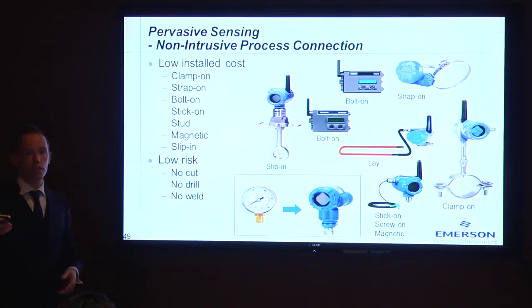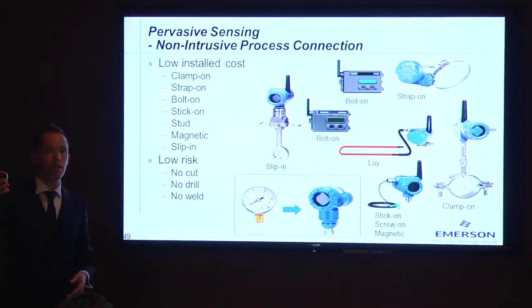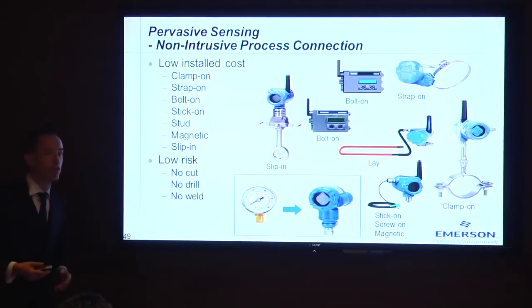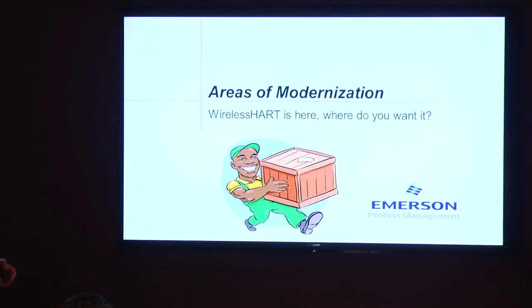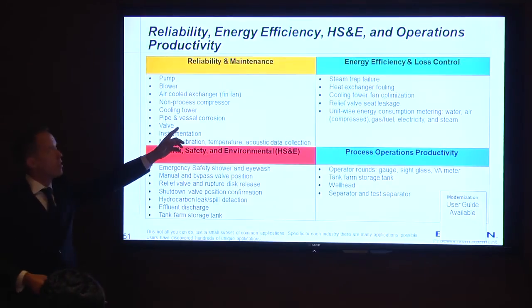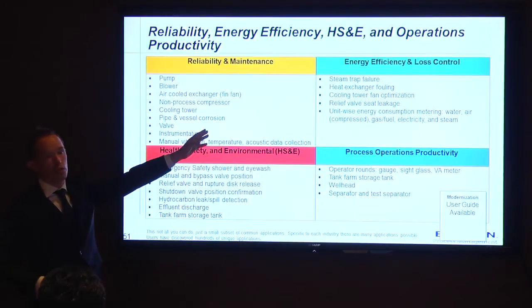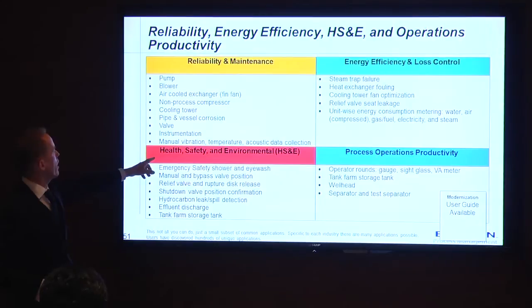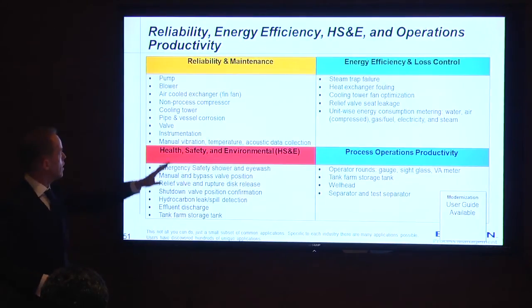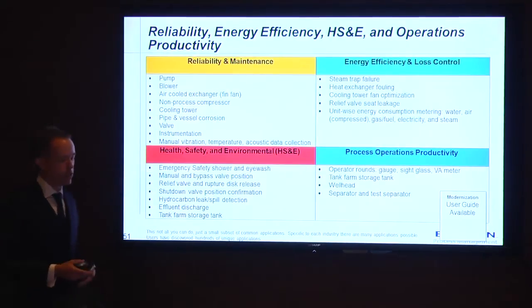I think everyone in this room, Thai Oil, Shell, ExxonMobil, everyone is already using this kind of technology. You may not have seen it in your plant, but it's all out there. So where is this being deployed? It's really being used by your colleagues in the reliability and maintenance department, the energy efficiency and loss control engineers in the process department, health, safety, and environmental department, and the operations department, okay? So in many of these application areas.